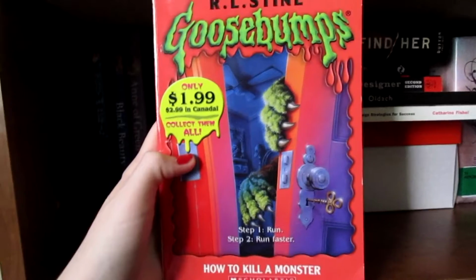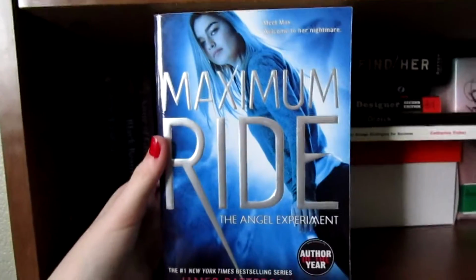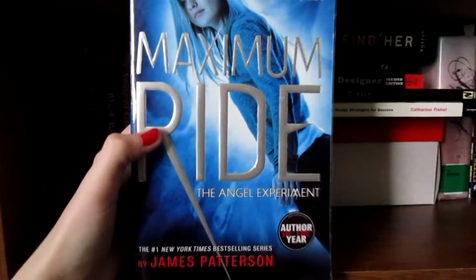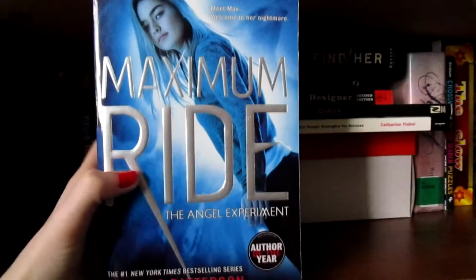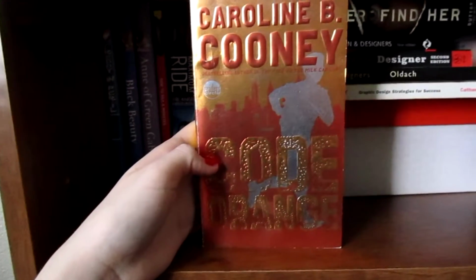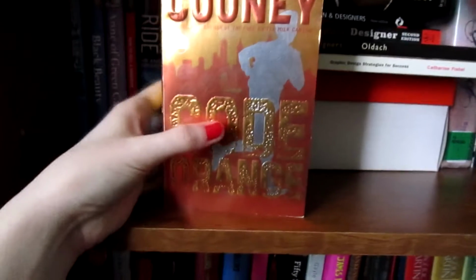How to Kill a Monster by R.L. Stine. Love Goosebumps. Maximum Ride: The Angel Experiment by James Patterson. And no, I don't have the other books of these. I've been meaning to get them, but I still haven't even finished this one because, as you can see, it's a pretty big book. Code Orange by Caroline B. Cooney. This was a book I read in middle school that I still have, and it's actually really good.